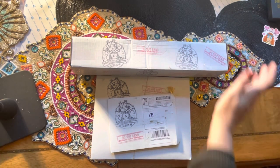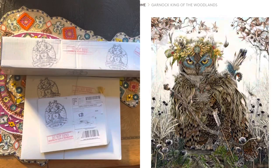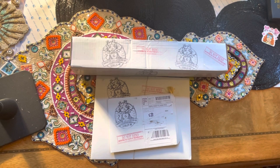But the real joy today is Cheryl Baker. She is a new artist that I've discovered that I am excited about because Diamond Art Club released Garnock the Owl. And I had it in my shopping cart and somebody stole it from my shopping cart before noon. I was so upset because it wasn't like when you're getting concert tickets and they warn you that you have to buy within so much time or it's going to be released to the public and you'll have to start all over to pick your seats again.